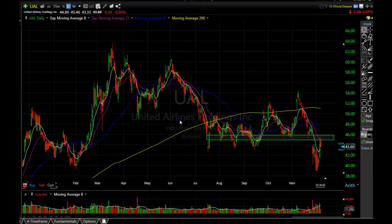I mean, it's basically, take your pick on these. There are so many of them that are looking ripe for a potential rollover again. And when you see a whole sector that is looking ripe for a potential rollover, that's better than just one stock in that sector.